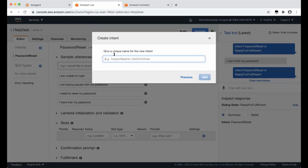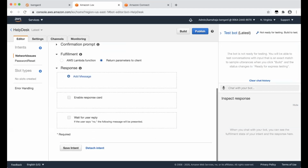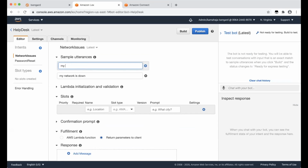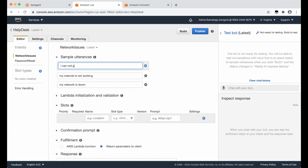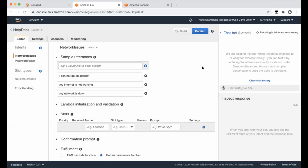Let's create another intent here. Let's call it network issues. And let's add some phrases. Let's build this bot. As you can see, you have a capability to test your bots right away. This allows you to test your bots before you start using them.